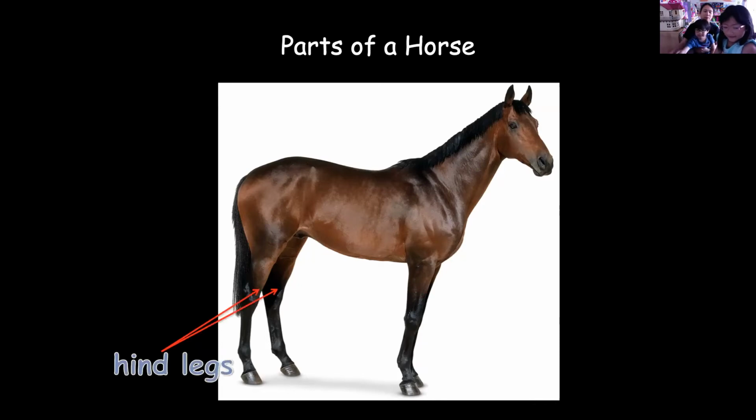Ready? What do we call the back part? The back legs. The hind legs. Greg, what do you call it? Hind legs. Nice. How many hind legs does he have? One, two. Three, four. If it's a three, it's going to be a weird horse. It has to be two forelegs in front and two hind legs at the back.